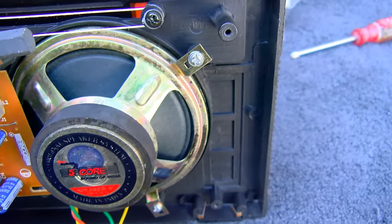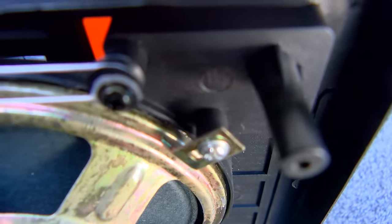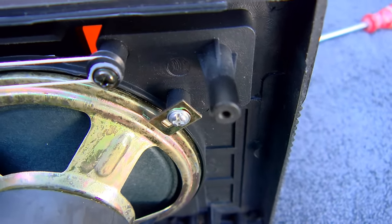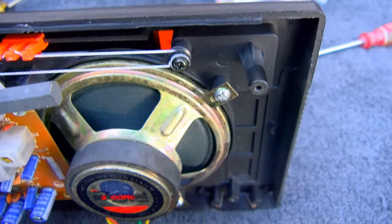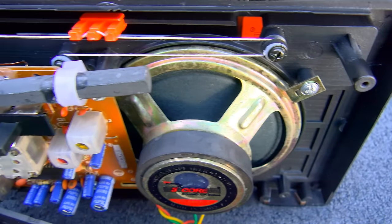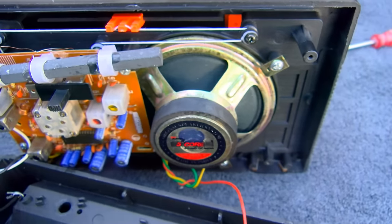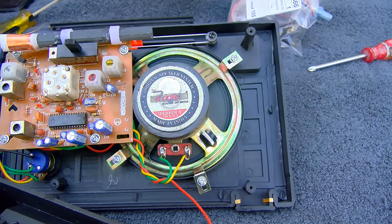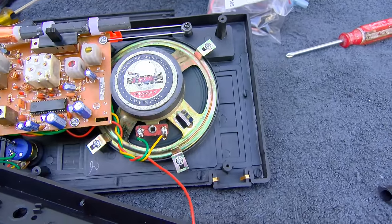I like that the tuning string has actual little pulley rollers here, and it's not just dragging across fixed plastic like something GE would do. I like the way the board's removable and it disengages from the pulley, and you don't have to deal with trying to take the string off. The speaker looks of decent quality.